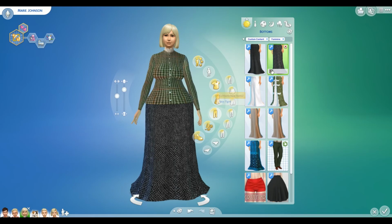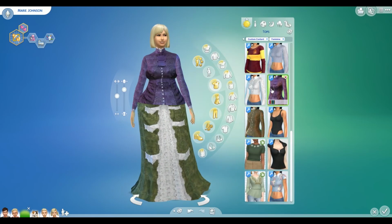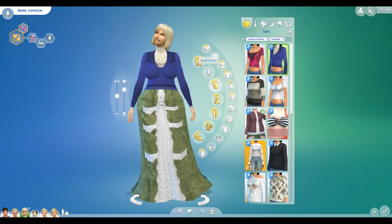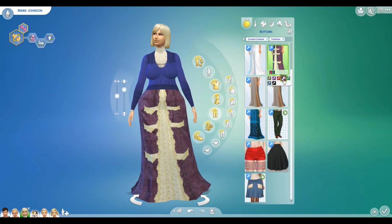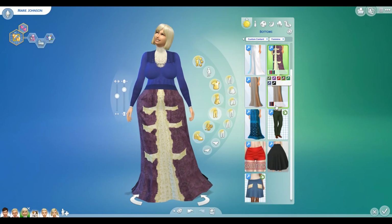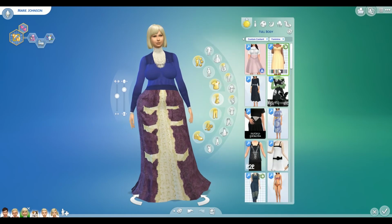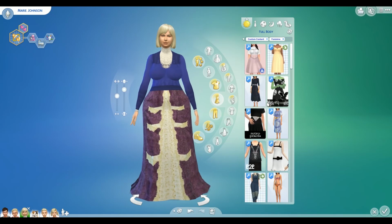Let's see, what other bottoms did we have? I think that maybe this is what went together. No. This one? Possibly. Let's see. No, that's not a match either. I don't know what that was all about. But like I said, I wound up not using a lot of these singles because there were so many great dresses to pick from. Why would I have done it differently?